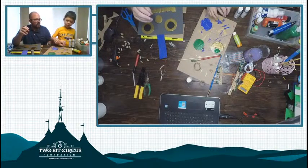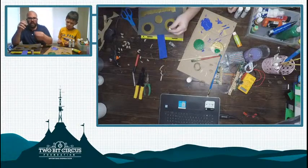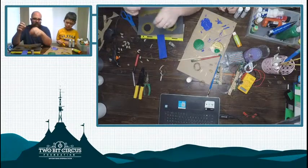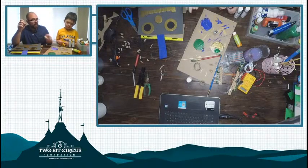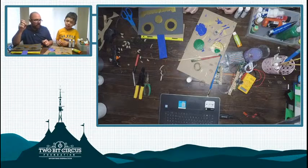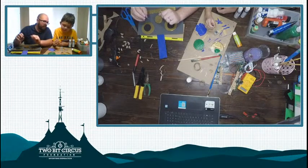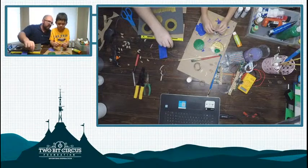Don't mess that up. You can look at it though, but don't break it apart, okay? Wait, so then if it touches the wire, it turns on? Well, nope, because you need a power battery in there, okay? So you could touch the battery here, and you could actually do that right now. Go ahead. Put one side to the battery and the other side to the other end of the battery. Okay? You might have to bend it down a little bit.